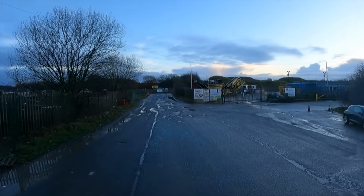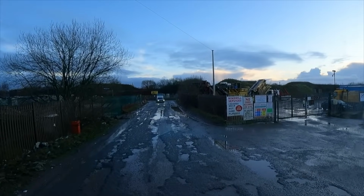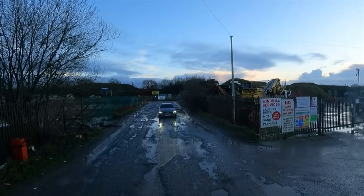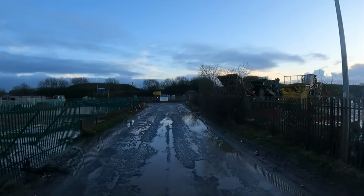Right, I don't know which way to go. I don't know if it's straight down or is it going to the right. I don't want to get stuck, you see. It's not there to the right by the looks of it. It's like it's tip trailers.